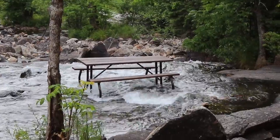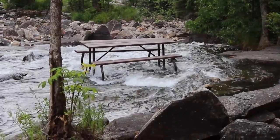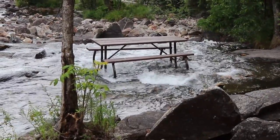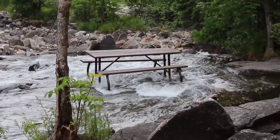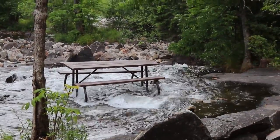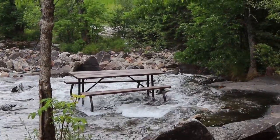I could have lunch at that picnic table. It's like that restaurant in the Philippines where all the water from a waterfall flows through it. And walk through and maybe slip in the water and fall. No, we don't want to do that. Maybe I'll just have my lunch in the car. That'd be much safer.